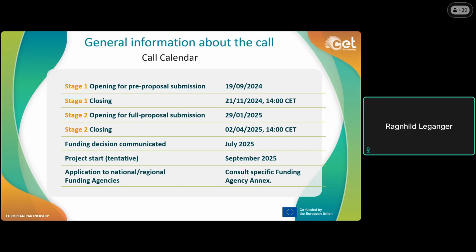So then you also need to be aware that some national and regional funding organizations want you to have applications sent to them as well. So it's important that when you think about your project, you go into the national annexes you can find on our website, and then you see if they require you to send in an additional application as well. That might be the case in some instances. All right, next slide, please.